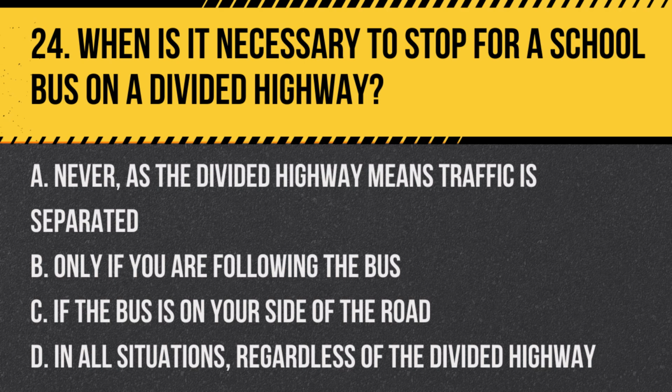Question 24. When is it necessary to stop for a school bus on a divided highway? A. Never, as the divided highway means traffic is separated. B. Only if you are following the bus. C. If the bus is on your side of the road. D. In all situations, regardless of the divided highway. Answer: A. Never, as the divided highway means traffic is separated. On a divided highway, drivers moving in the opposite direction of the stopped school bus, with its red lights flashing and stop arm extended, are not required to stop.